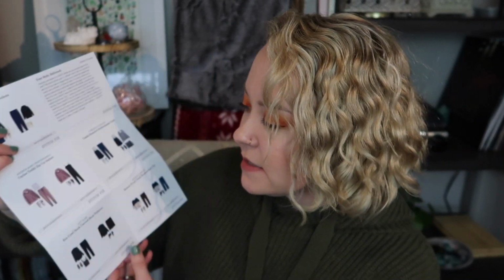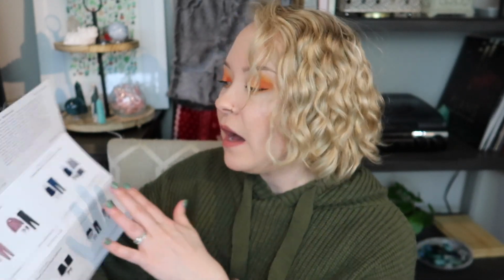Okay, so I got my style guide with each of my pieces and how to wear them, along with a note from Morgan. Again, I think Morgan really stepped it up this time around. The last box was a little lackluster. This box is a lot better, so let's find out how much everything is. Wow, I'm pleasantly surprised. I was expecting some really high price tags, but that's not the case here. They're like standard boutique prices, I would say.